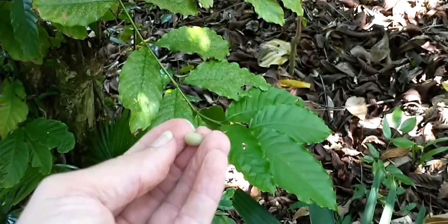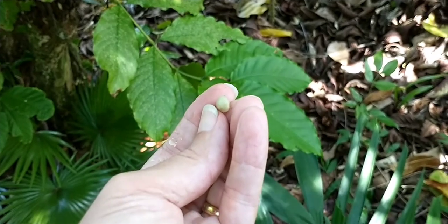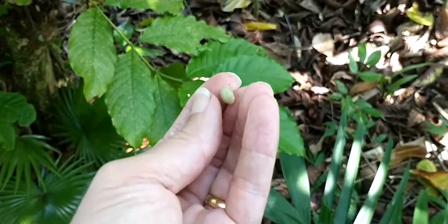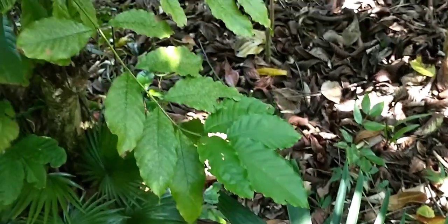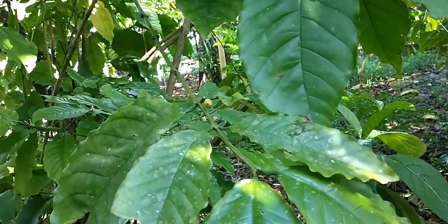So I've opened up one of these, and inside is a bean. It's not yet roasted, so it's not brown, but that's a coffee bean from the inside of a coffee cherry on this coffee plant.